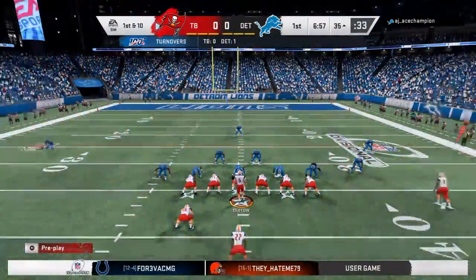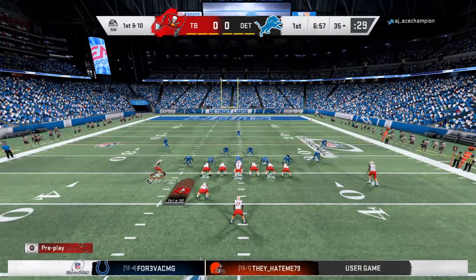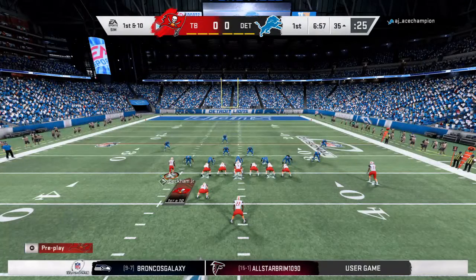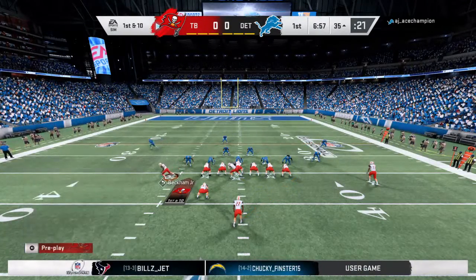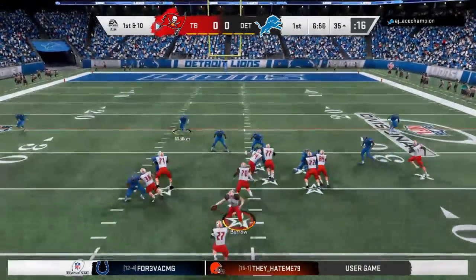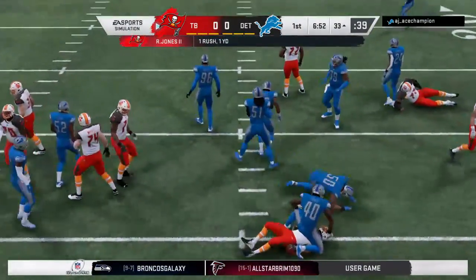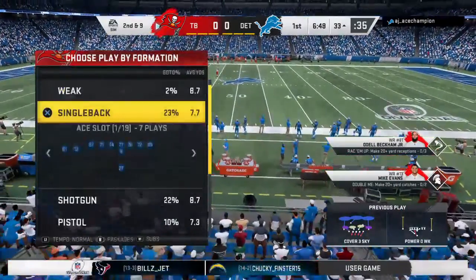Ball up to the 35 now as they come up on first and 10. Now the first carry for Ronald Jones. Darren Lee there to get him down. That was a really nice play. We were able to stack that one up.